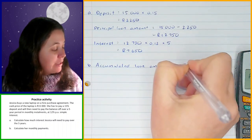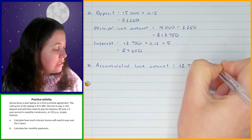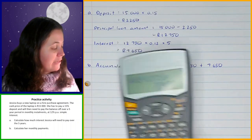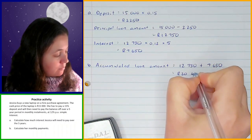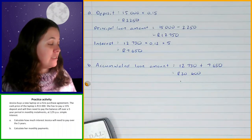Okay, so that's going to be 12,750 plus 7,650. And that gives you 20,400. So that is the total amount that she's going to have to pay off over the 5 years.